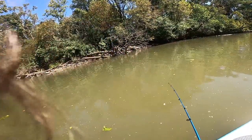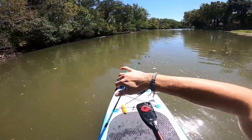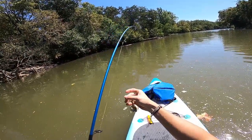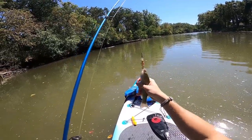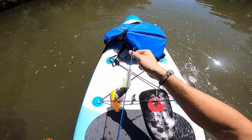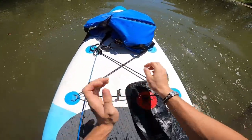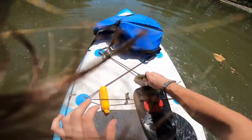I just got a bite right there. There we go, first smallie on my paddleboard. That's okay. Chill out. Little tiny guy, but you know. He's flipping out. He's probably like, what the heck is this? I've never been caught by a paddleboarder. I'm just trying to save you.